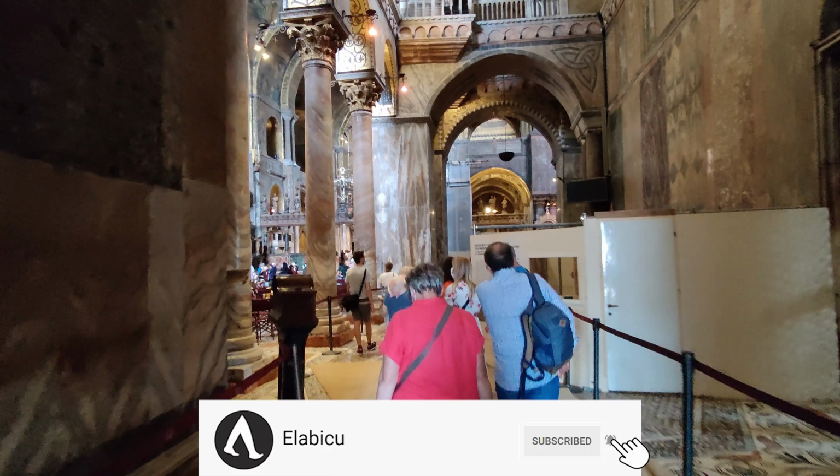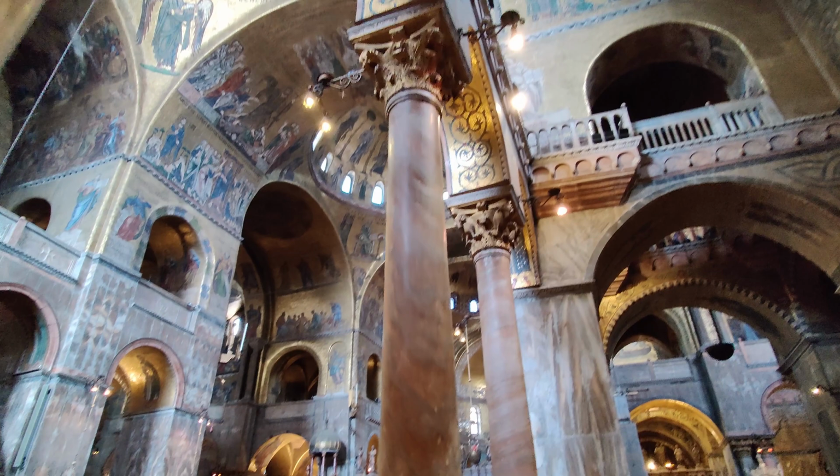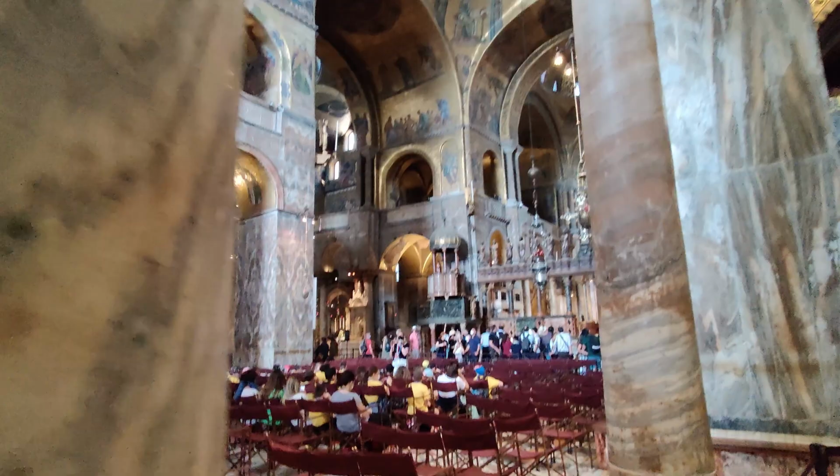The church's story goes back to the beginning of 1000. It was first designed as a small chapel and then extended to a church. The church is in Byzantine style and its architecture is also in Byzantine style.